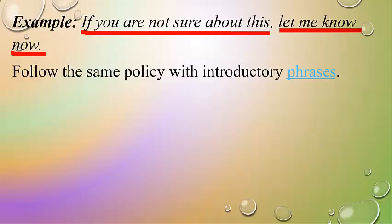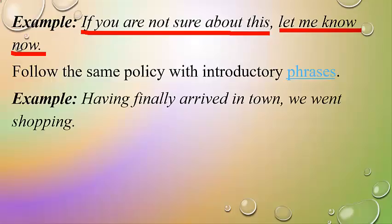So, we follow the same policy with introductory phrases. Introductory phrases are phrases that start with a present participle or past participle. If it is the present participle, it shows the action that is active. If it is past participle, it is like the passive voice. So this means the subject will be the one who is passive. Okay? And now let's see the example.